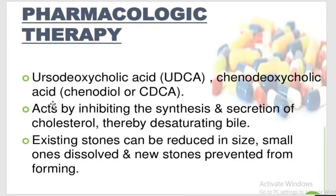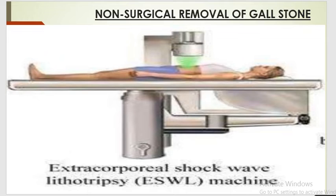In pharmacological treatment, we give the patient a drug we also call deoxycholic acid. What does that drug actually do? They inhibit the synthesis and secretion of cholesterol. So if there is a stone, they reduce the size, or if there is one small stone, it can dissolve. And they also prevent new stone formation. Then we also do non-surgical removal.